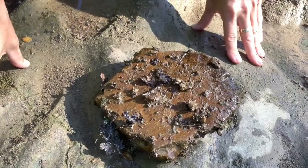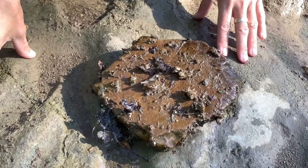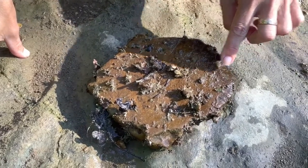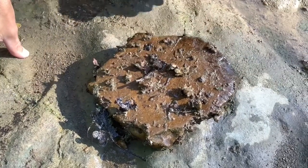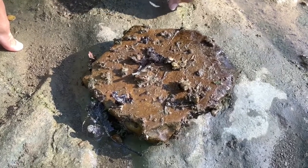So there's not that many loose rocks at this park. This is one of the first rocks I picked up, and it's covered in worms that are everywhere. Now, worms don't need much oxygen to live, but this was found in a high oxygen area.